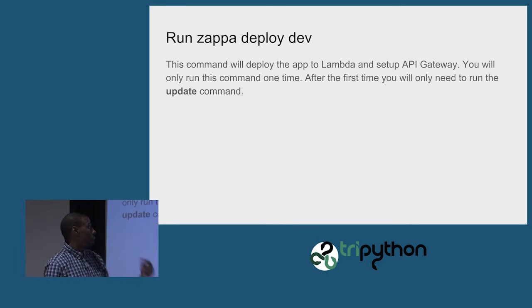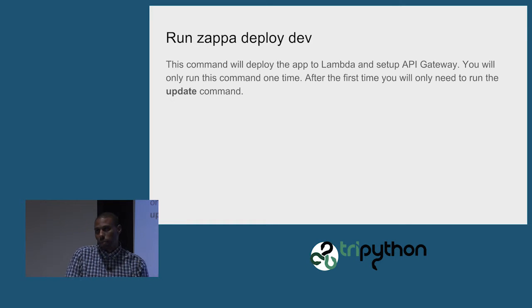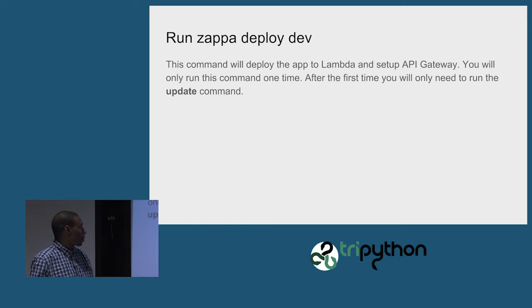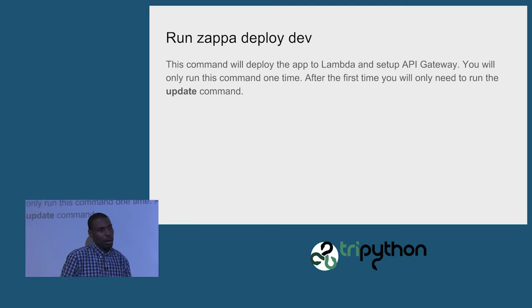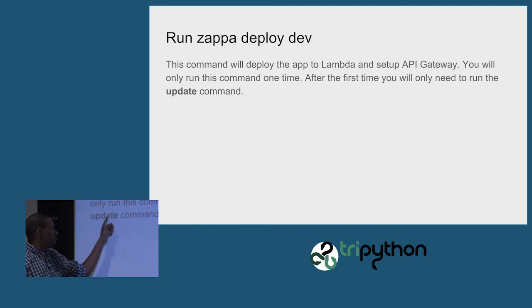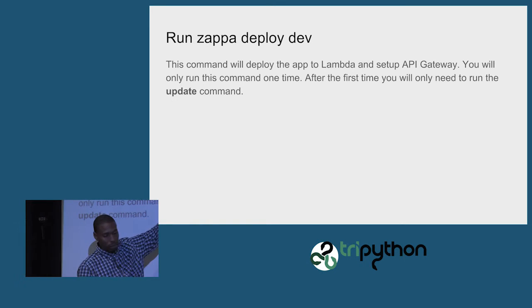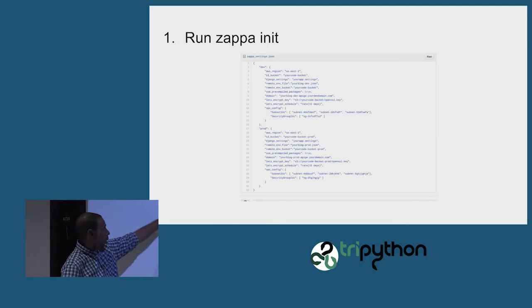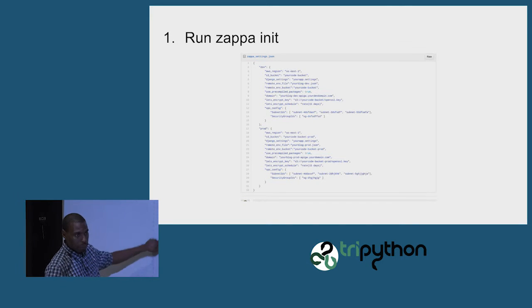So here's where the magic happens. You run zappa deploy dev, and within 2 minutes, you have a fully auto-scalable website. You only run this command once, because this command sets up the API Gateway, and after the first time you run the update command. So instead of running zappa deploy dev, where dev would be one of the environment names that you set up here.